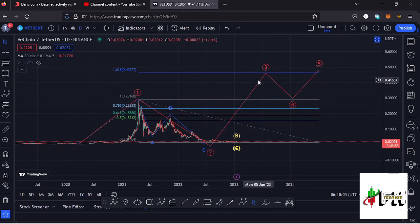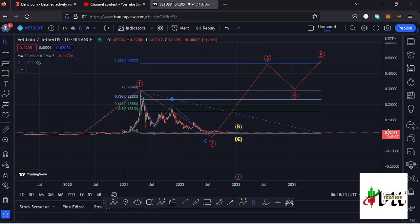And using the trend-based Fibonacci, I have sketched out a minimum target area to the upside in the formation of that wave 3 at the fib level 1.618, which perfectly lies at around the $0.46277 mark, and that is the minimum that I would expect that wave 3 to the upside to do before we see a wave 4, then continue pushing even higher in the formation of that wave 5.